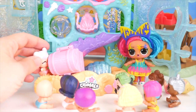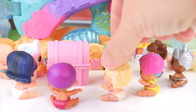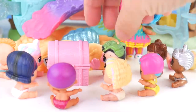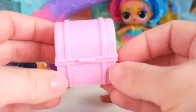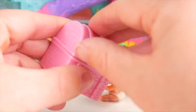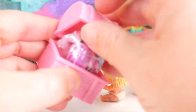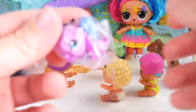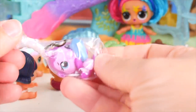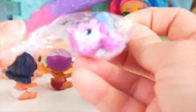A treasure chest. Ooh, I love treasure. Me too. Let's open it. What could be in the treasure chest? Oh, it's a really nice pink treasure chest. What kind of treasure will we find inside? It's a little Hatchimals. And it's got a very special jewel. Let's see.